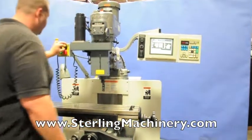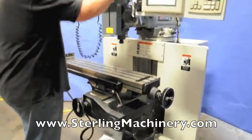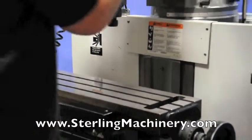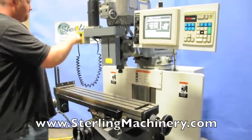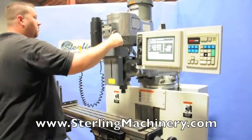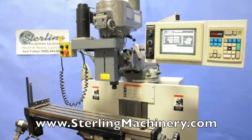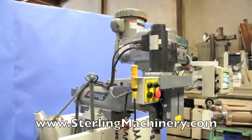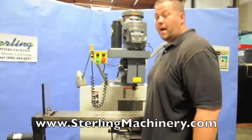We'll go ahead and start this head. Head sounds pretty good. Put it in low speed. As you can see, this is a nice running machine.